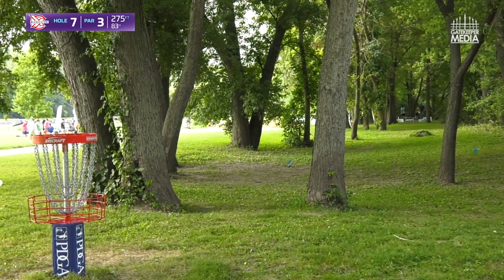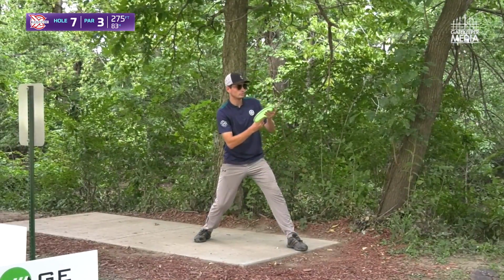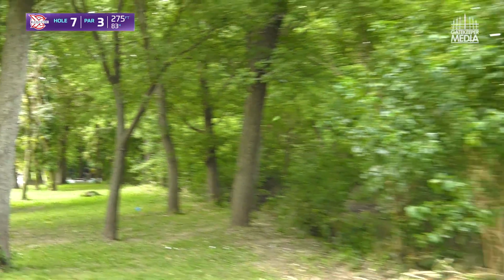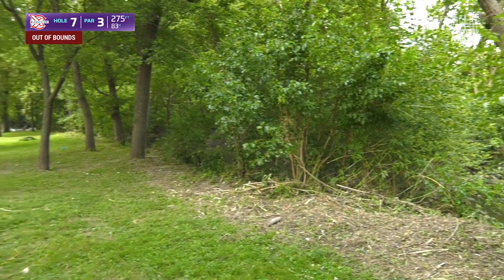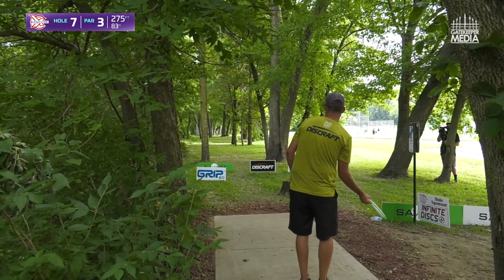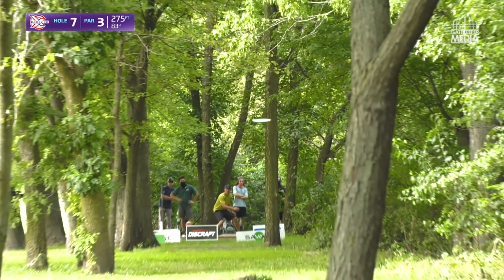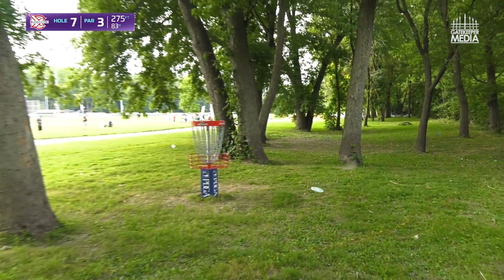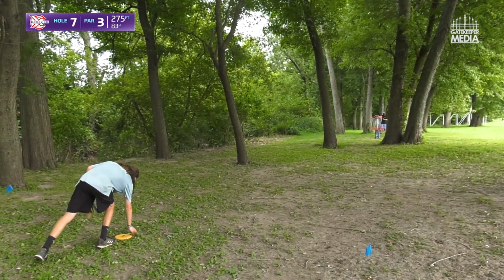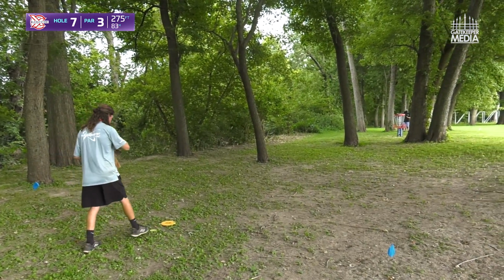Pretty fortunate reaction off the tree there. Should have a good look at the basket. Noah looks like he's going with some sort of steep hyzer flip sidearm. Ooh, I like that. If it's coming out. Oh, nasty tree kick. And another out of bounds for Noah. Uli with a similar type of shot. And that might have been a buzz that he flicked. That was a super smooth sidearm. Yep, very technical. Yeah, Uli is one of those players that flicks almost any disc in his bag, which is super interesting.